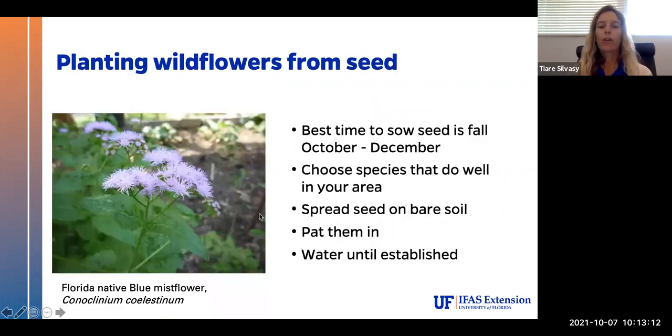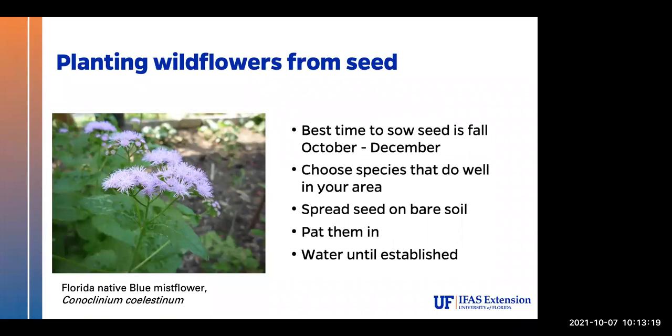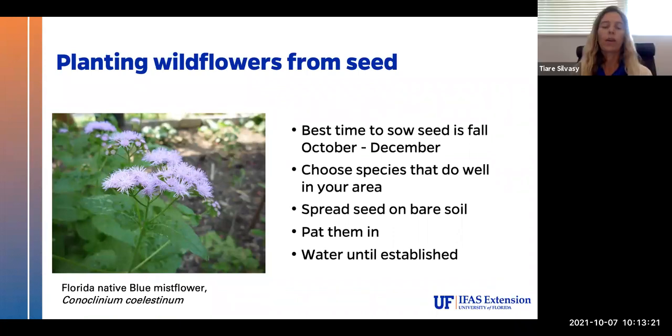So how to plant wildflowers from seed? Well, you need to know the best time to plant the seed is in the fall. October is really the best month, but throughout November and December, you have to be careful with the cold sensitive things like the Cosmos and zinnias, because they will freeze. So maybe no later than December 1st, but the cold hardy ones, like the sweet alyssum, the calendula, the Coreopsis, you can keep planting even though the weather gets cold.